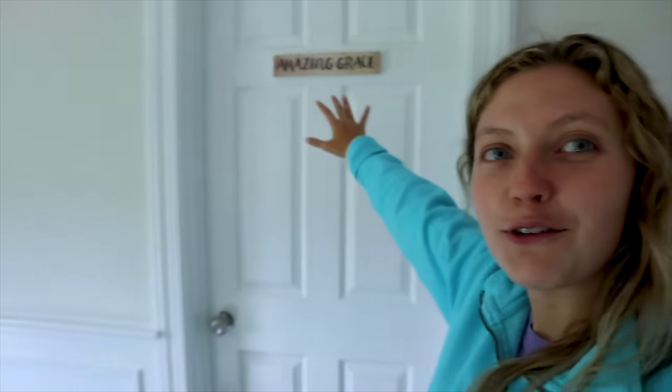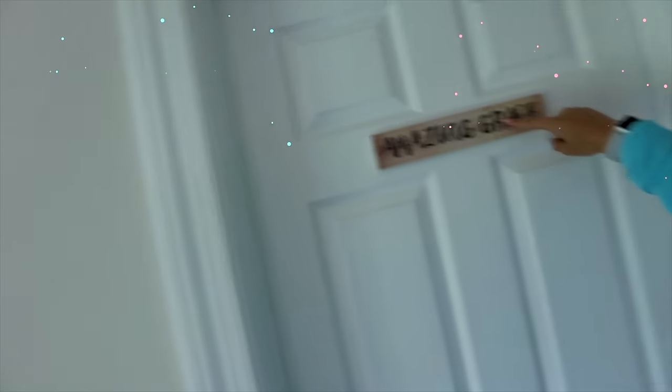Alrighty, let's go, let's go. Whew. And Sharers, as you guys know, my bedroom is the first one right here, and it says Amazing Grace because I'm amazing. Not really. My mom just bought each of us a sign that says something cool about our names, so that's what mine is. And, whoa. Wait, what is that?